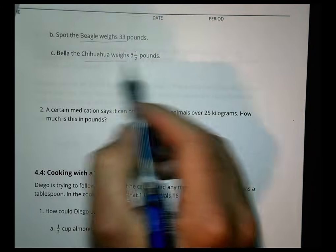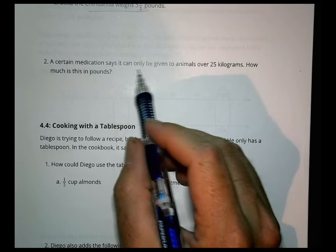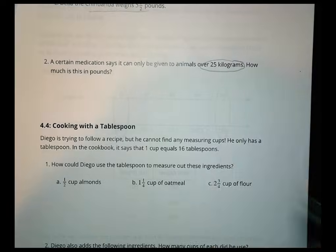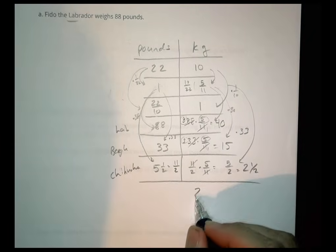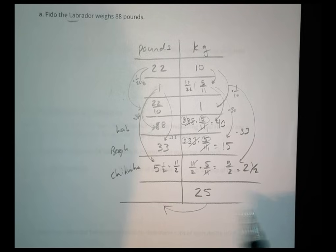33, Chihuahua 5.5. Number 2 says, a certain medication can only be given to animals over 25 kilograms. So how much is that in pounds? What it's asking us to do here is go back to your chart. Now we're going to tell you that you know something is 25 kilograms. Can you go the other way? And the answer is, of course we can. We can go the other way.